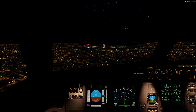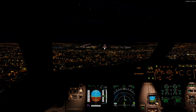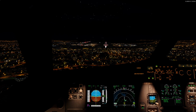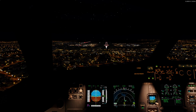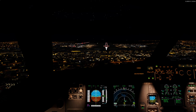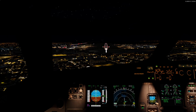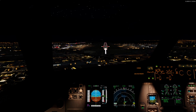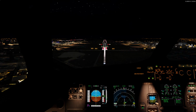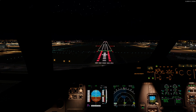Okay, it's a bit of a crosswind, 8 knots from the left. Now we are looking very good. Seems like the airport is rather empty right now. Above 200. Continue. Minimum. Okay, just a touch low now, but feels like we're so high.